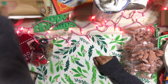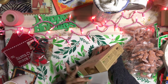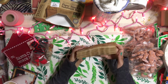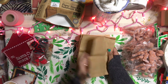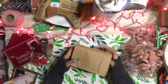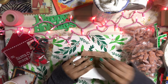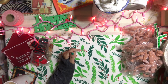Okay, I found these paper snack sandwich bags. I thought these were awesome because I can use these for a lot of things. I can use them for mailing out some goodies to you guys. I can use them for like envelopes. Look at these. Look how cute these are. They're just like sandwich bags. But I love the size. It's not too big. And I love that I can stuff these with ornaments and embellishments and cards, whatever. Anything you can really put your hands on, you can definitely stuff in here. I thought it was awesome. So I grabbed it. I was looking for more of these. I couldn't find any.